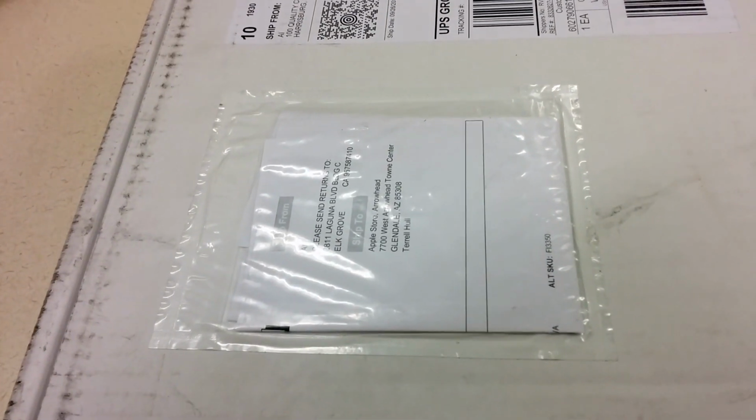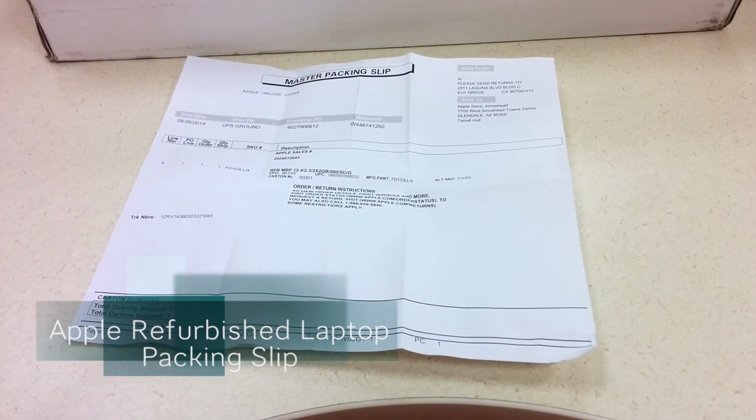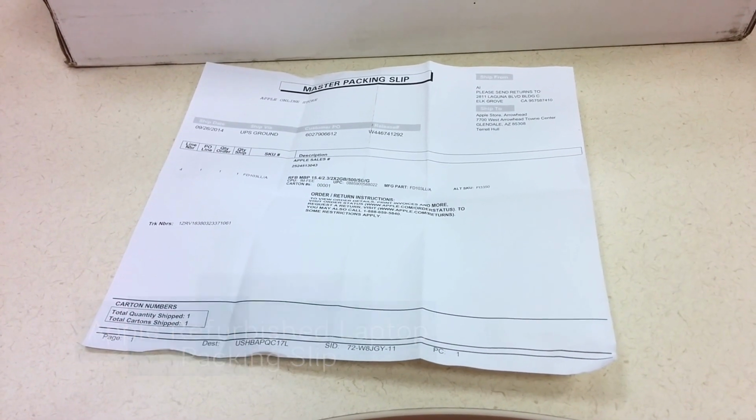Here is the packing slip. So we'll be looking at that in just a moment. So here's the packing slip. While it doesn't have pricing information on it, the price for this laptop was $1,109.